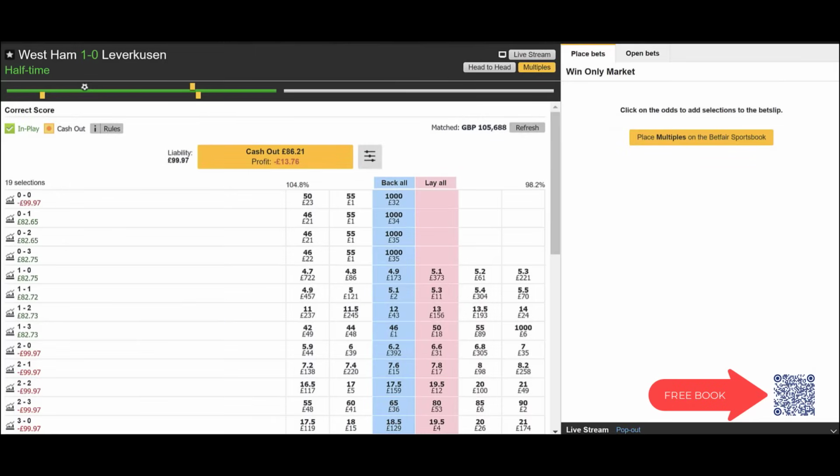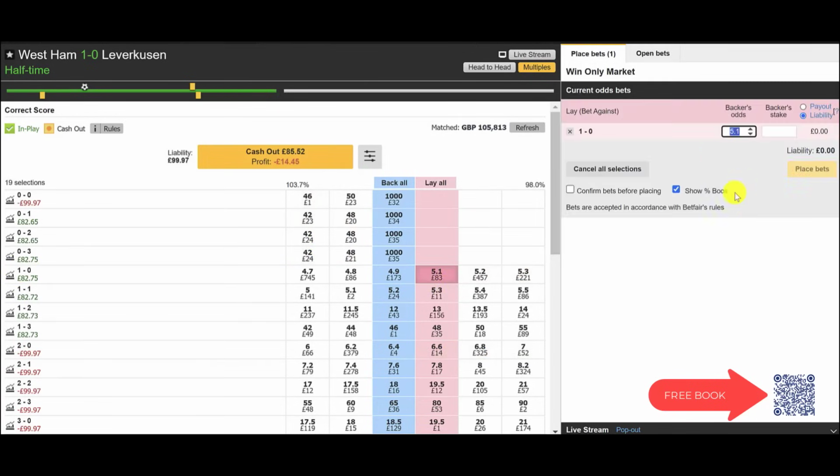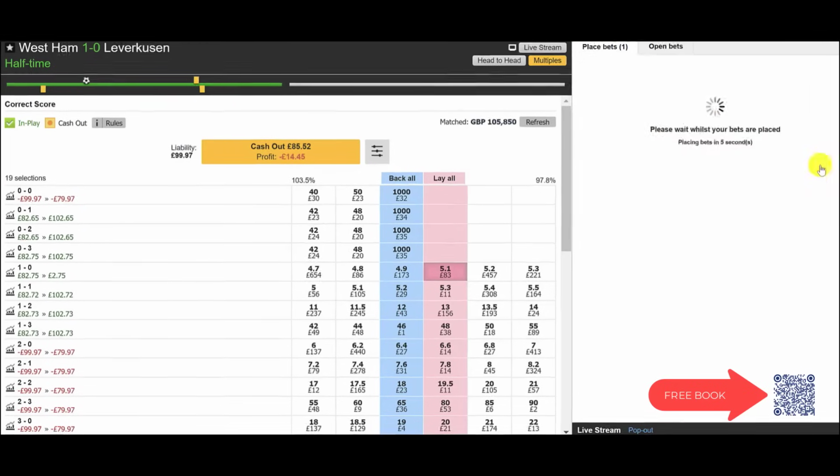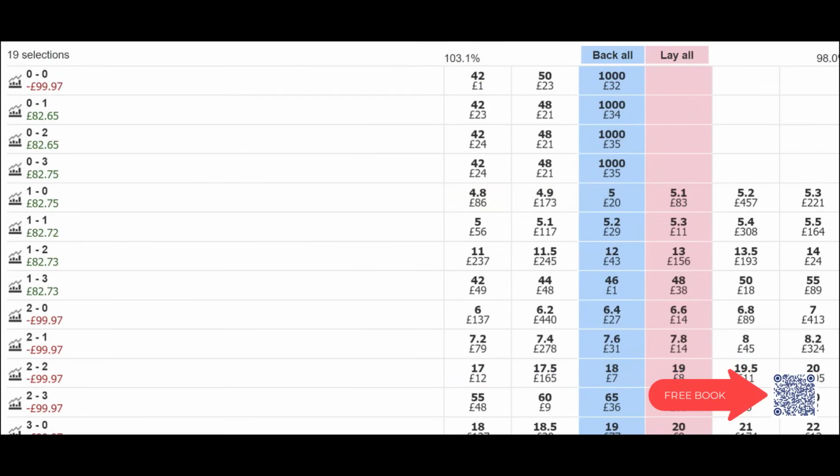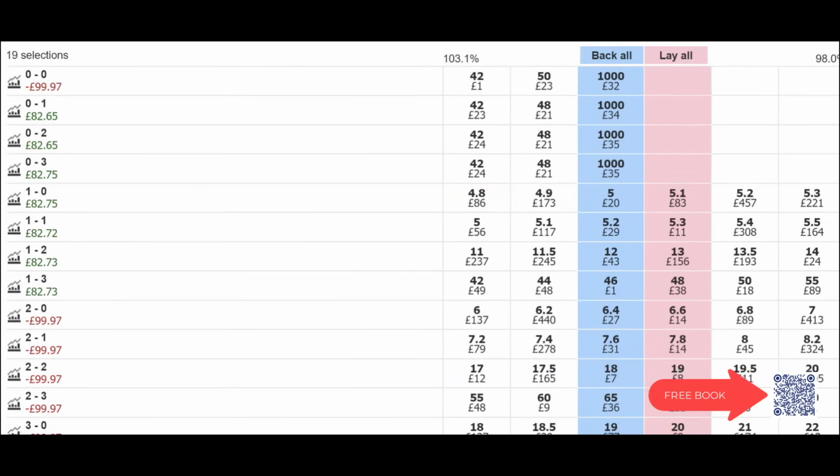It's half-time in this one and maybe a slight surprise. It's West Ham 1, Leverkusen 0. So we're on that West Ham 1-0 scoreline. We don't have 2-0 or 2-1 or scorelines in favour of West Ham covered. So it is time to start to try and get the risk down on this trade as much as we can, really. So we're going to do that. We're going to go lay in this 1-0 scoreline, anticipating a Leverkusen equaliser.